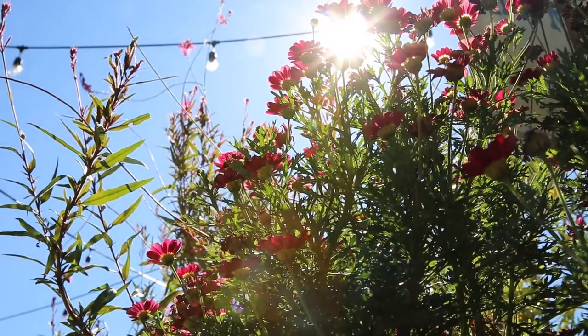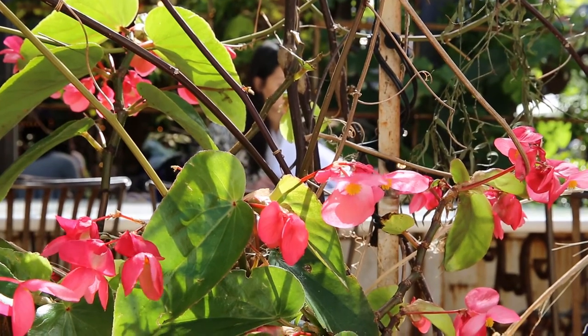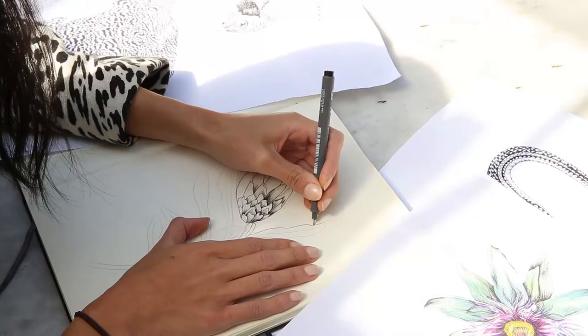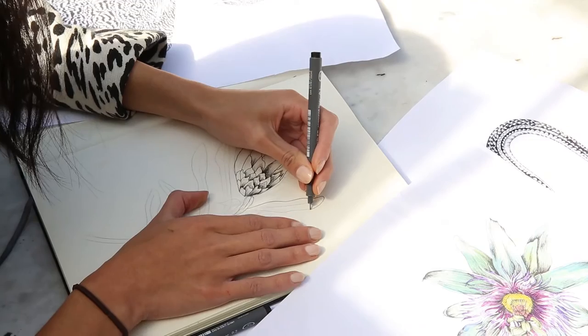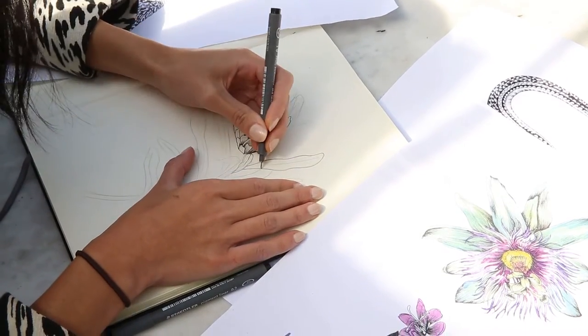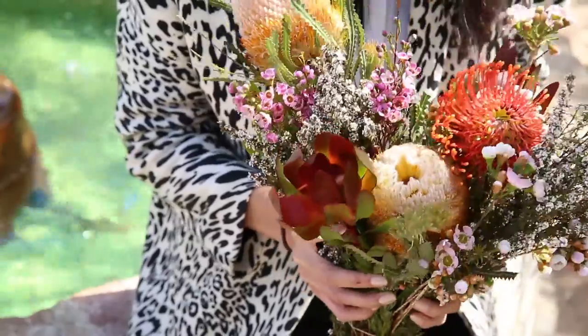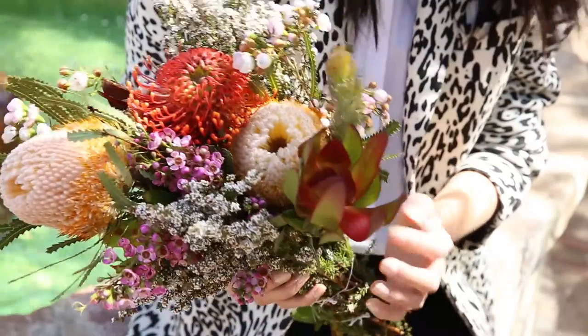I'm an artist and a textile designer. A lot of my work focuses on the relationship between humans and nature. This wallpaper I've created is inspired by tapestry art, and I really wanted the natural imagery to be enveloping the architecture to highlight our relationship with nature.